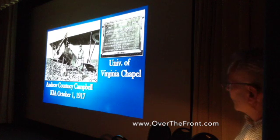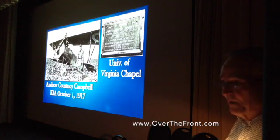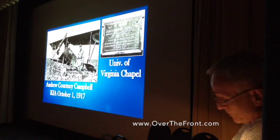And it's one of those odd quirks of war that he happened to be the sixth man in a row from the squadron to die in combat on a Monday. The plaque that you see here is in the chapel of his alma mater, the University of Virginia.